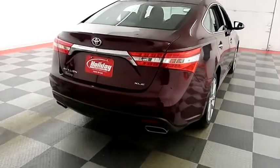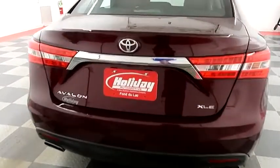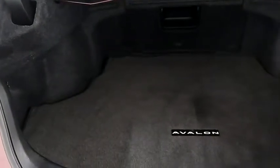Then swinging around to the back end, you have dual point exhaust and a rear backup camera on the back. Taking a look in the trunk now.